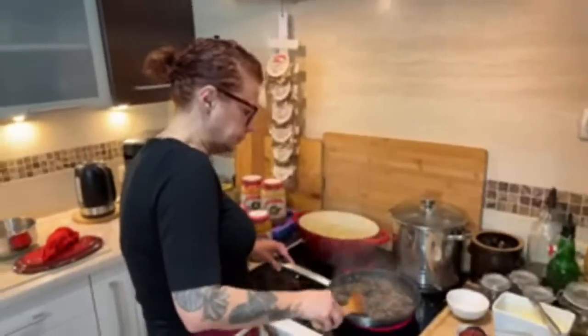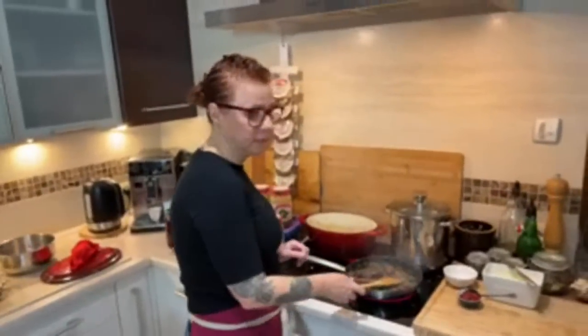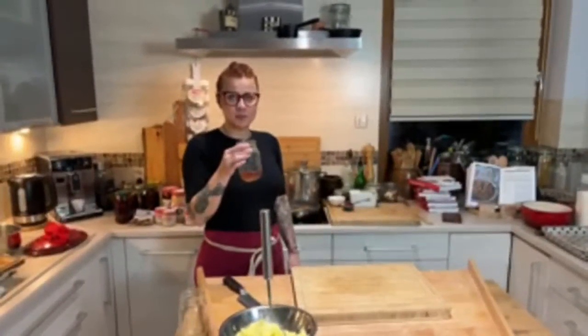Somebody would like to know what your beverage of choice this evening is. Are you drinking compote? I am drinking tea. Oh, tea. Fruit tea. But it kind of tastes like compote because it's like currant tea and raspberry tea. Raspberries, yes.